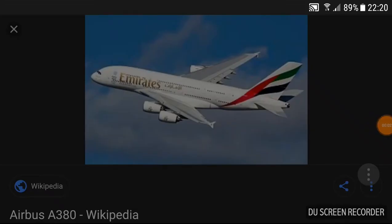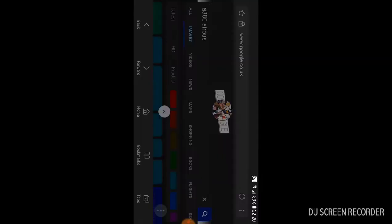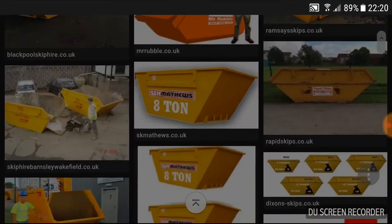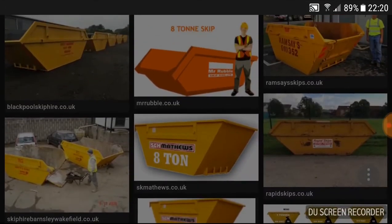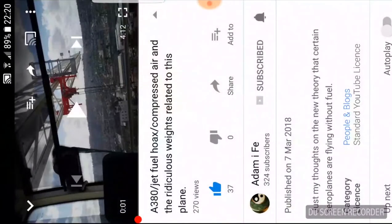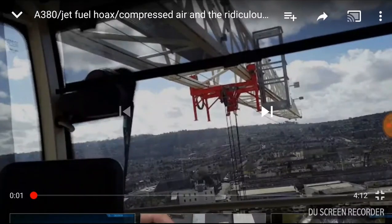Right, this is just a quick one before I go to bed here. This is the Airbus A380. Now, kindly, somebody's left me a comment and they've done a quick video for us on the weight of this fuel. Now, let me just, it's going to be my usual skill set here. Hold on, where am I? Oh, wrong. Hold on. Right, that's an 8-ton skip, and it means 8 tons when it's full, okay? Full to the brim with whatever you're going to put in it. Right, so let's just go to this gentleman's YouTube channel, and full credit to Adam IFE. There, okay, now let's just play and listen to what he has to say, okay?